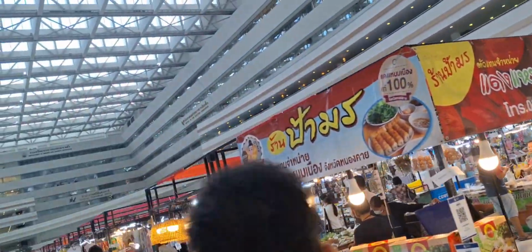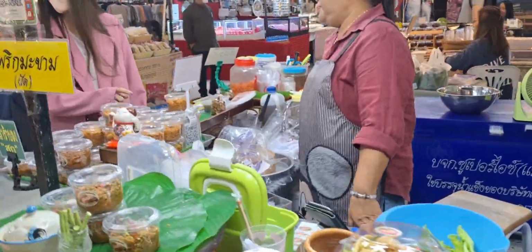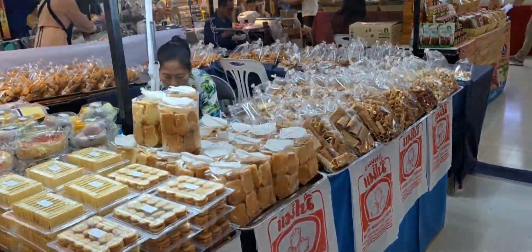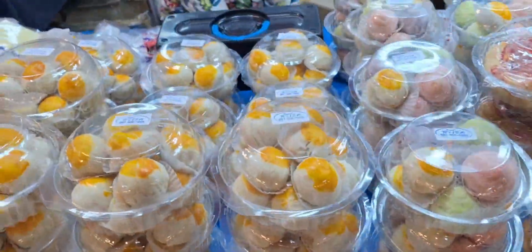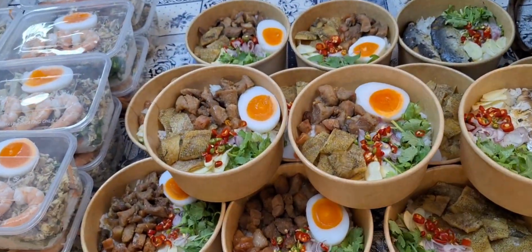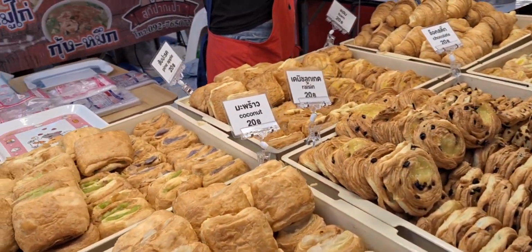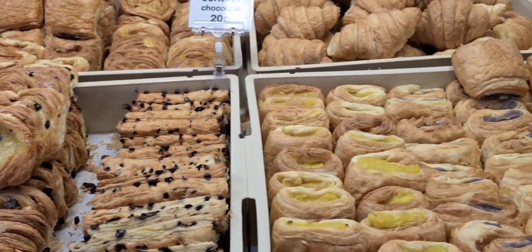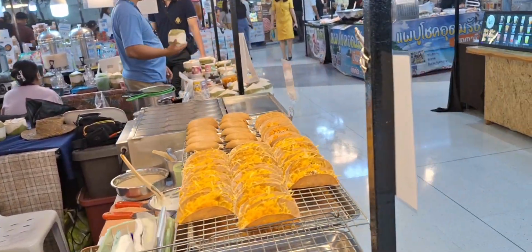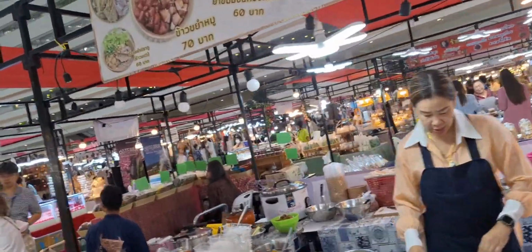So yeah, guys. And also they sell clothes. You know. Popia. And so this one, it's a fish together with prawns, with eggs, and of course they also have this croissant. Look at the croissants, it's 20 baht per piece, so like 25 pesos or 30 pesos per piece. The croissant is so big. And also they have these delicacies with the coconut, sweet coconut or cream. Yeah, guys, it's all they have here.